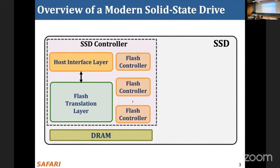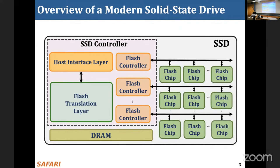And then we have a bunch of flash controllers, which are responsible for sending command sequences to the flash chips, and also sending the data through the flash channels. These flash chips are connected to the flash controller through a shared channel. We have a number of flash chips, which can range from 4 to 32, that are connected through a single shared channel.